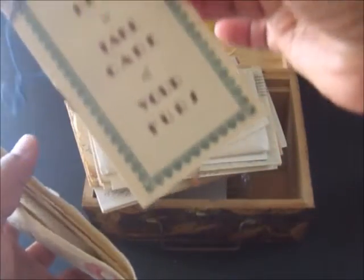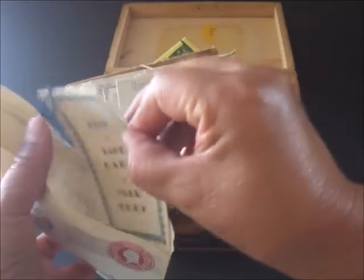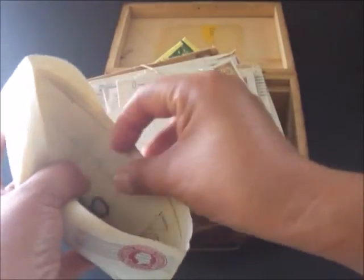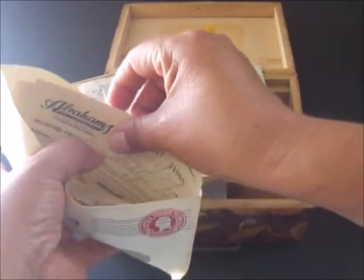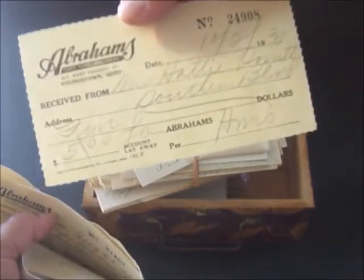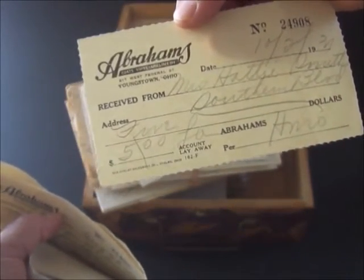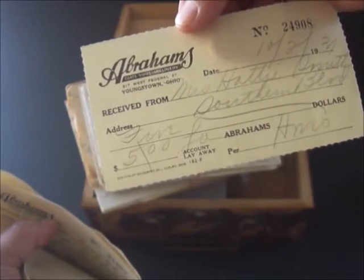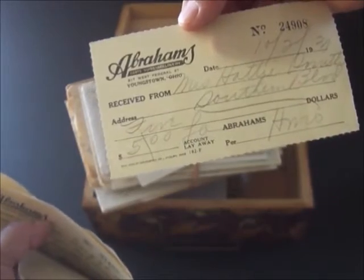Here's a little booklet that says how to take care of your furs. Well, of course, it's not right to have furs nowadays. You'd have to have faux fur, but back then, this is 1934, when that was very stylish to have, right? And this says Abraham's Coat Suits Millinery, Youngstown, Ohio, Mrs. Hattie Smith, and let's see, it says fur, $5, and it was for a layaway, her account.